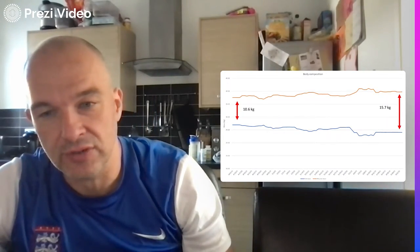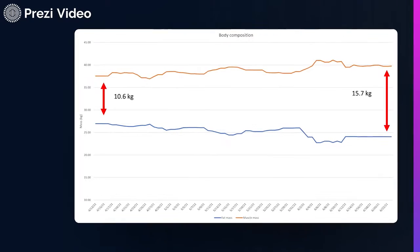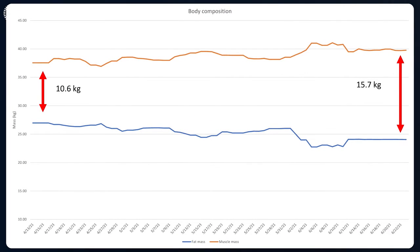But just to show you where I am at in terms of progress. This is using bioelectrical impedance, the machine at the gym. I couldn't give you the accuracy, validity and reliability of all this data, but I'm going to take it at face value because it seems to be consistent between days. So at the beginning, I had a 10.6 kilo difference between body fat, as in total mass, which is this blue line, and then muscle mass, which is this orange line here.